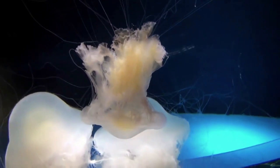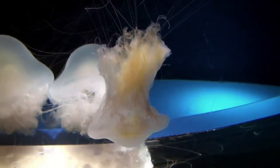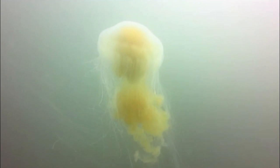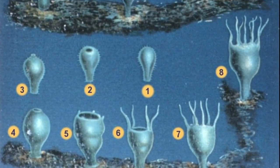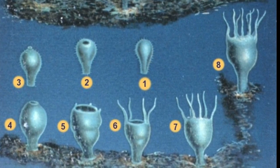Fried egg jellyfish have separate sexes and 2 stages of reproduction. There is a free-swimming medusa stage and an attached polyp stage. Males release sperm into the water that fertilize eggs carried by females. The eggs remain with the female jellyfish until they develop into larvae. The larvae swim freely until they attach onto a suitable substrate and grow into polyps.